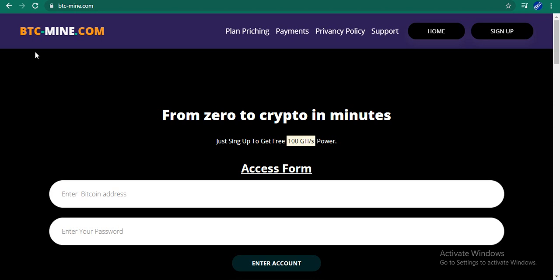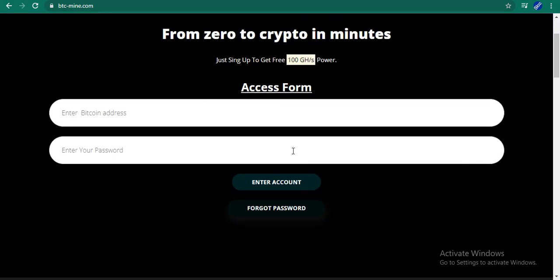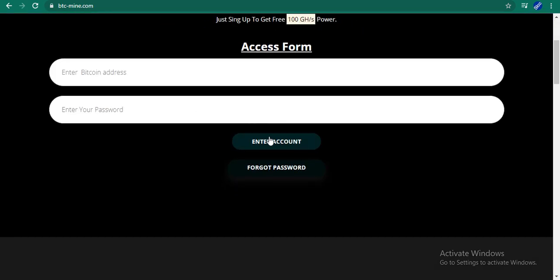So, that being said, this is btcmine.com. You can see on the header something like plan, pricing, payment, privacy policy, support, home, and sign up. I won't be bothering myself with the signing up process. It says from zero to crypto in minutes. Just sign up to get free 1000 GH mining power, from this page where you can create your account.